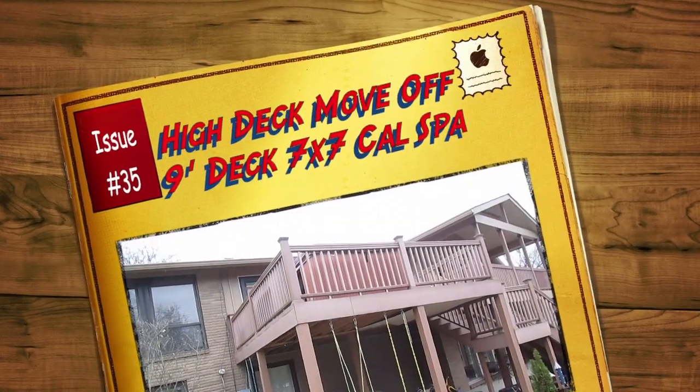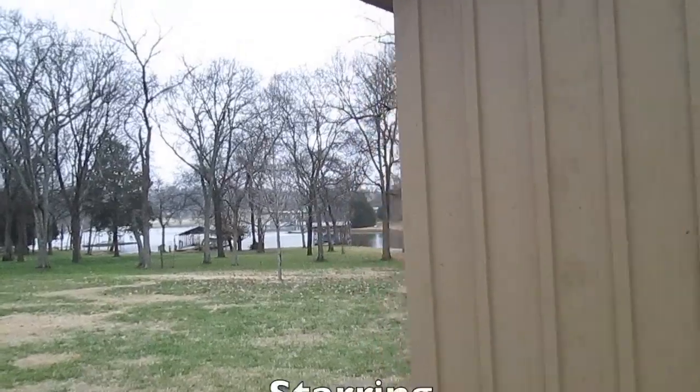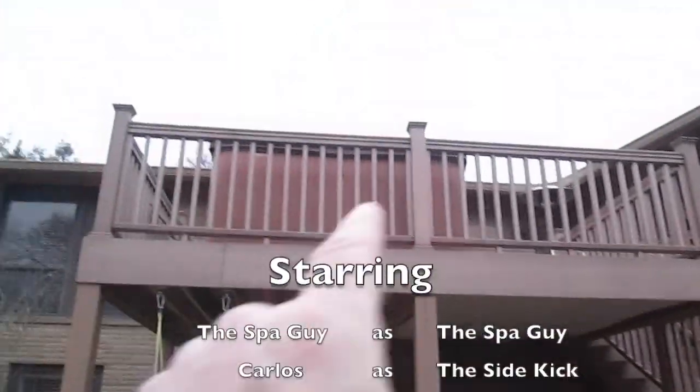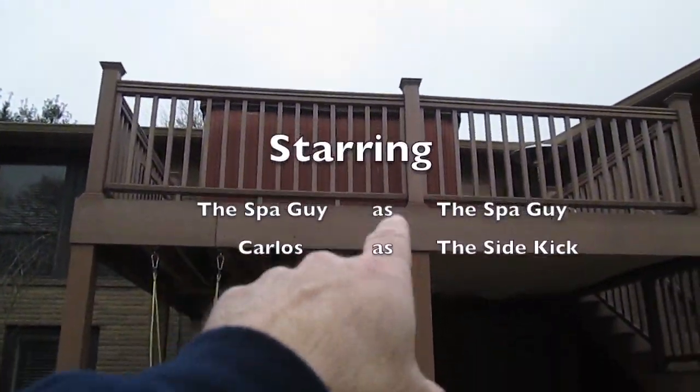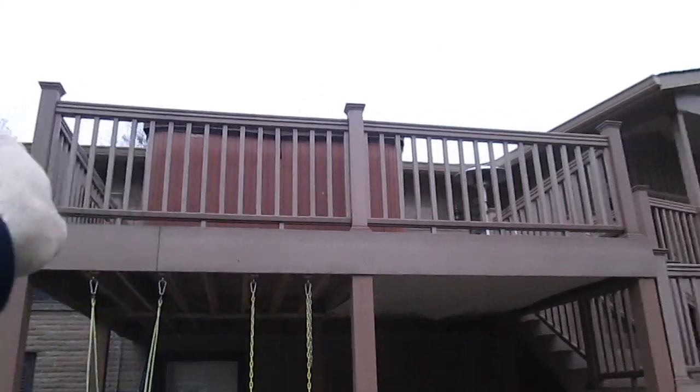All right, we're here today. This is a beautiful house out on the Old Hickory Lake in Hendersonville, Tennessee. And what we got is a 7-foot cow spa that is up on that deck. That deck is about 9 feet from the ground to the top right there. We're gonna pull that upright out. We're gonna pull these out.